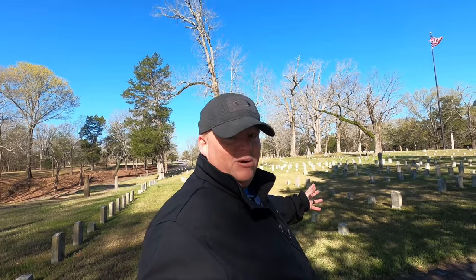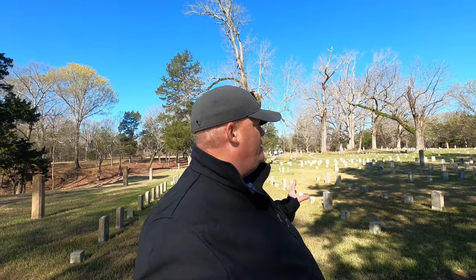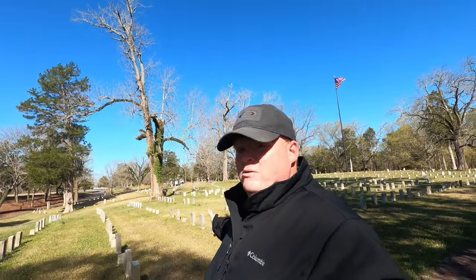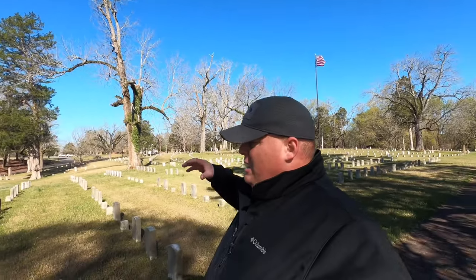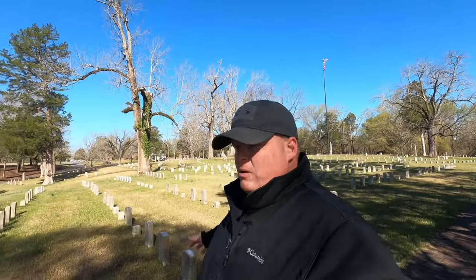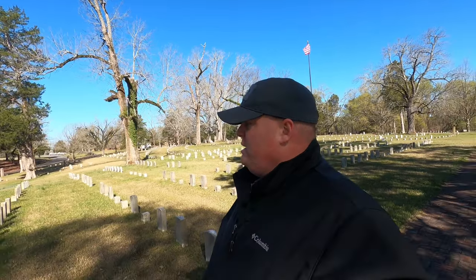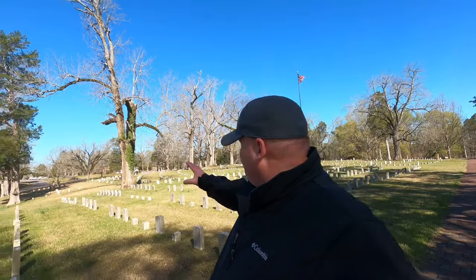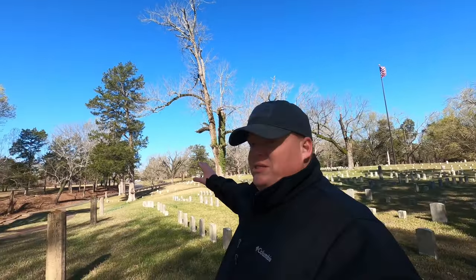And a lot of these soldiers are unknowns. Some of them are known, but a lot are unknowns because they were interred later after the date of their death. They were buried on the battlefield in burial trenches a lot of times, and then they were reinterred here later on, starting in around 1866. Now, in this general vicinity as well, there's a couple of cross cannons. I don't know if you can really see it through the trees here.